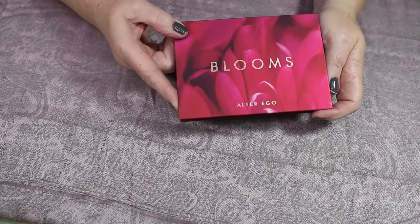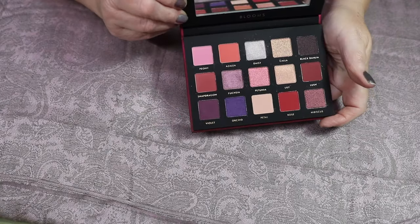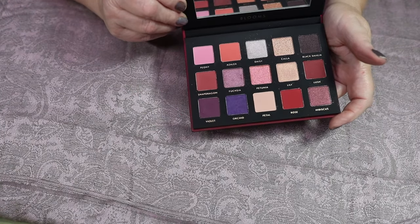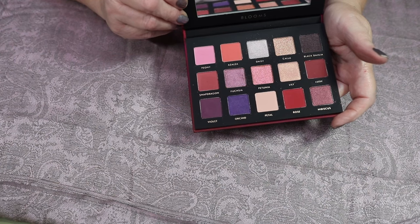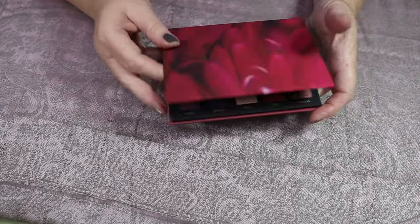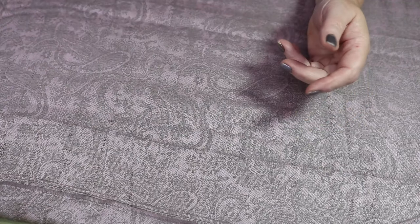Next is the Bloom palette. And this is a pretty palette. It is a dupe for the Natasha Denona Love palette, I believe, which I have. So I will be decluttering this one.